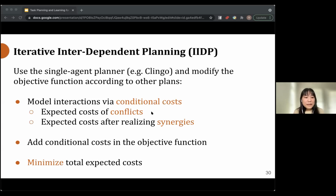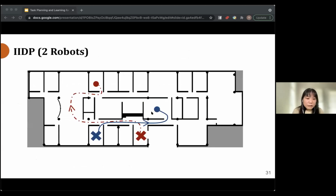And we do this by modifying the objective function according to other robots' plans. Basically, we model interactions via conditional costs, including expected costs of conflicts and expected costs after realizing synergies. And then we can add these conditional costs into the objective function, and we minimize total expected cost for each robot.